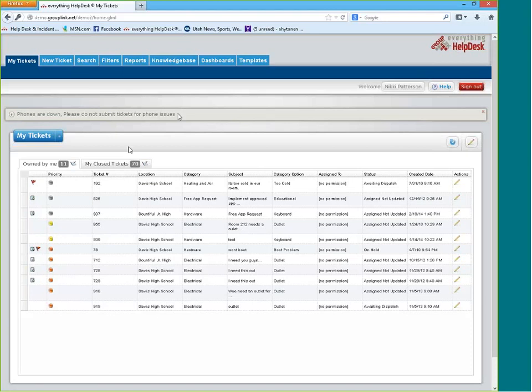You'll notice here the marquee. This takes you 5-10 seconds to change. It's really easy. It's great for alerts. When you're allowing a user to go online to fill out a ticket, oftentimes you will want to alert them: Hey, the phones are down. We know they're down. Please don't submit tickets for phone issues. The last thing you guys need are 25, 30 tickets for a phone issue that you already know about. And so it's great to go in there and let them know some of the different things that are happening.